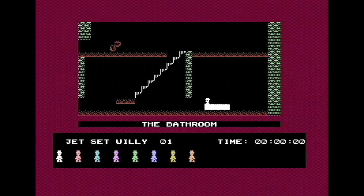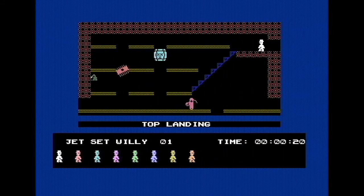And we start off in the bathroom as normal. No music, just beeps when you pick things up. No noise when you jump up and down either. A little bit of jerking going on with that sprite there. Just occasionally, it just seems to... There, you just saw jerking, glitching rather. More glitching. The top landing looks okay. Got the same weird steps you have in the Commodore 64 and Atari versions. But so far, we're looking good.